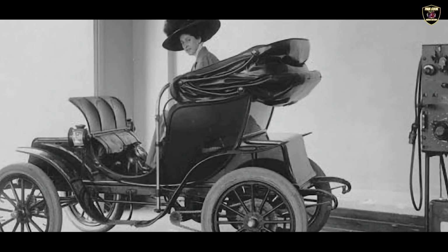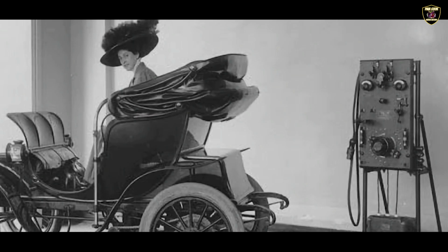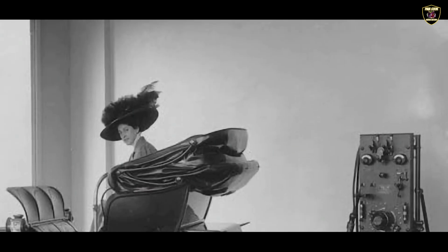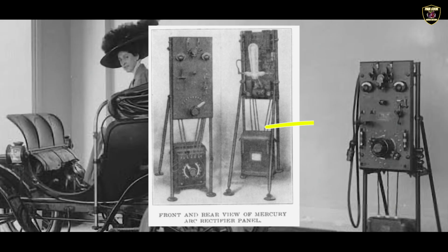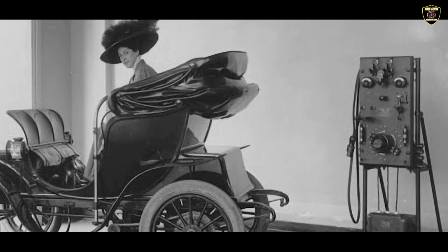But the point is, this device on the right hand side here, this is what housed the Mercury arc rectifier. Here you go. See, behind it is where it hid. So we're going to have a look at how these things worked and how they rectified alternating current into direct current.